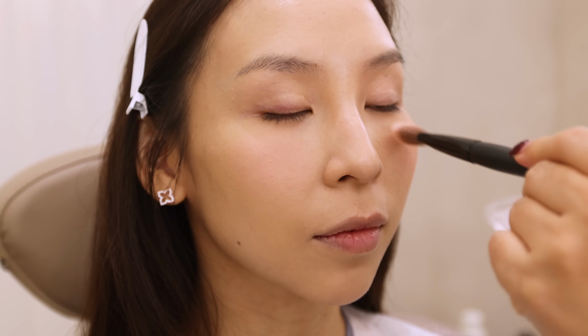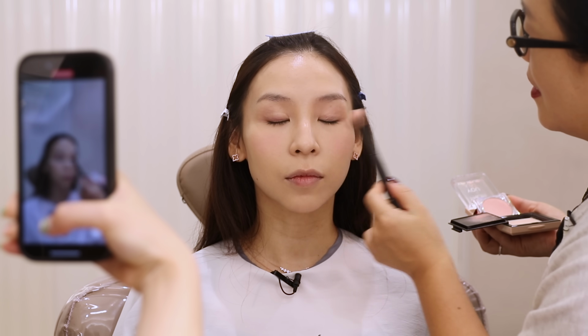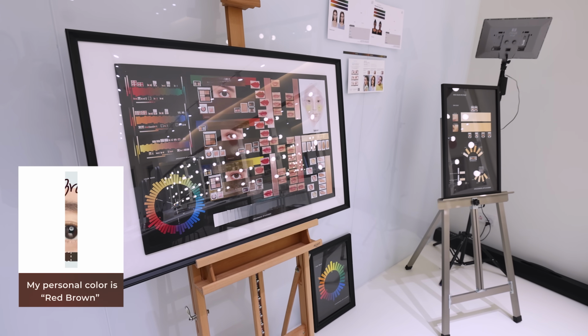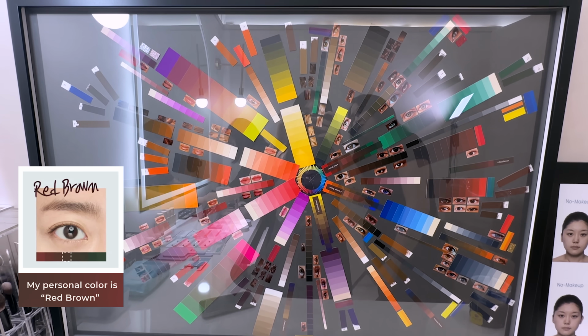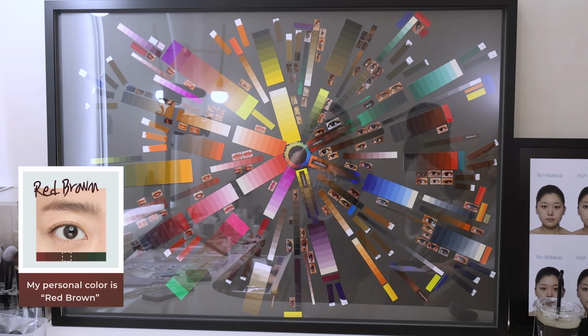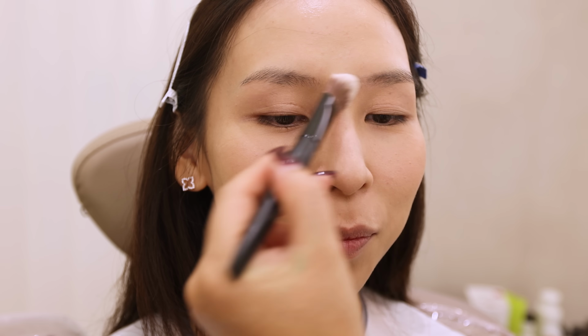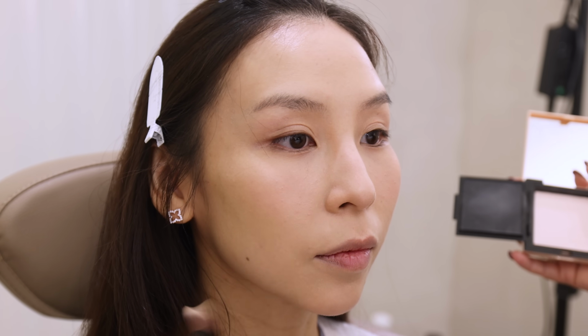She also showed me how to apply blush across other parts of my face, like my nose, eyes, and chin, to make everything look more cohesive. What's cool is that the shade she's using is from my personal color, which she analyzed just before starting my makeup. At her flagship store, you can see these big charts of all the different personal colors and which makeup colors look best. Here she's lightly powdering the rest of my face with the pressed powder and a flat brush.